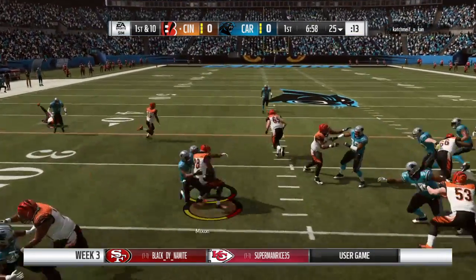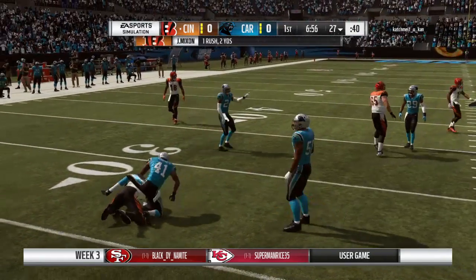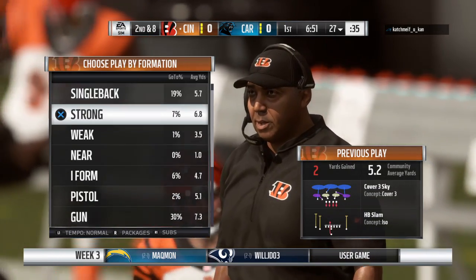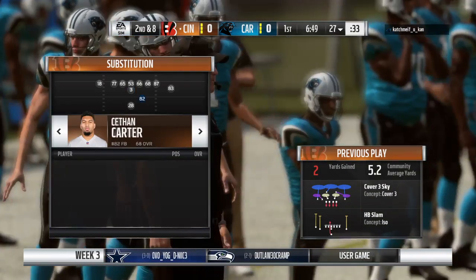The first carry for the second-year man, Joe Mixon. And he'll fight forward to about the 27-yard line. 2 yards on the pickup there. It'll be 2nd and 8.